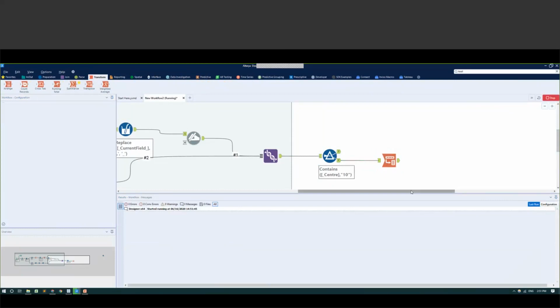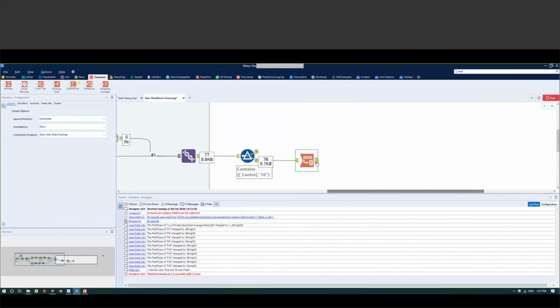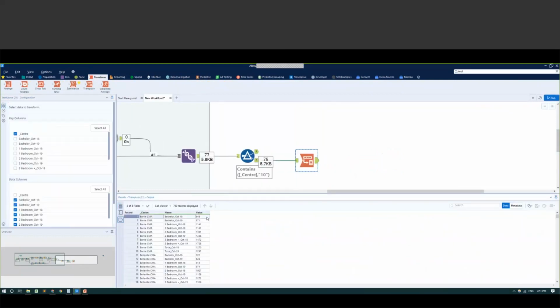Now, when I run this, our data is basically now coming in as for each center and each bedroom type and date, we have an average. We have an average rent. And if we scroll down a little bit here, we now should see some stars appear. Yeah, there's some stars right here. So now we can just plug and play another filter tool.